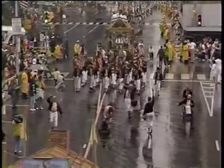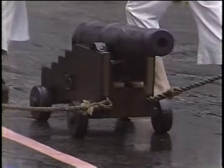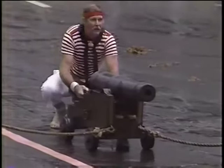The Ancient Mariners Fife and Drum Corps on your screen now. We've got some rabble rousers right out in front there with the cannon. That's what we've heard. It's finally within sight now, Lisa. And look out, they're going to fire that off any second, I am sure. I think our seats are going to rumble a little bit when it does go off. The blacksmith better watch out. That cannon is directly behind his workshop.